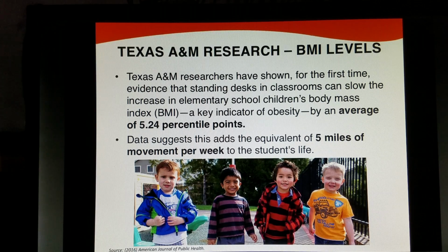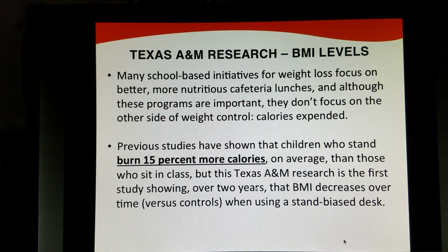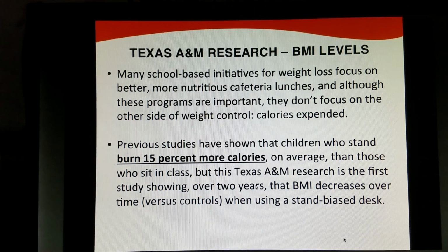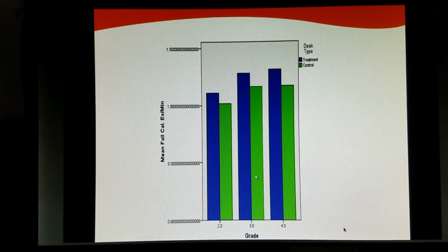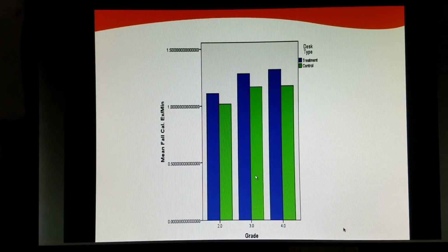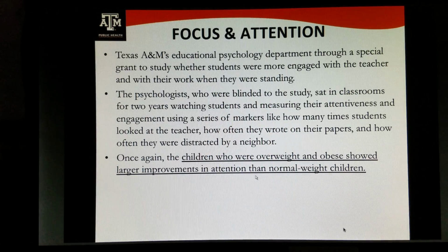Well, that's really cool. So this BMI level, about 15% more calories burned. And there's the calories burned. And we looked at grade 2 and grade 3 and grade 4. You can see it's about 15%. Again, blue, standing desks, and green, those were the seated desks. And the standing desks did have a chair available for them, so they could alternate between. So that's really cool. So we see this whole idea of focus and attention.